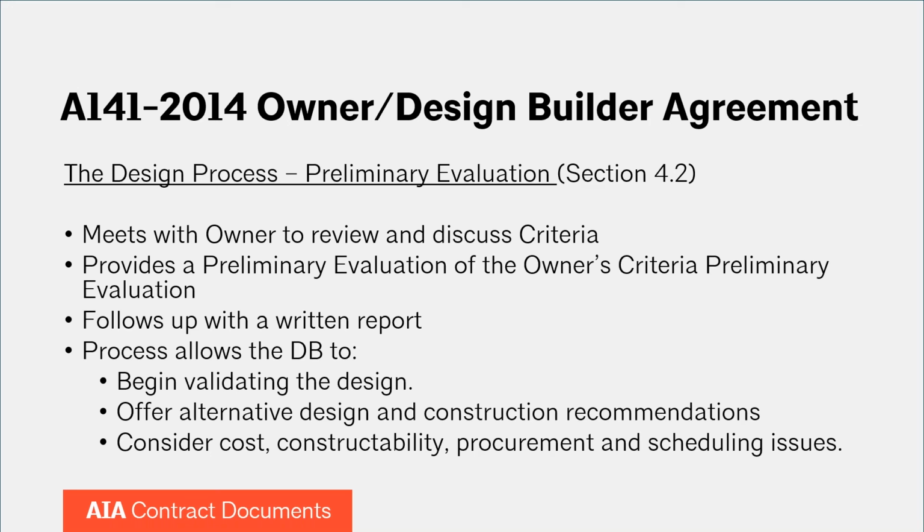And so, once you've had the preliminary evaluation, they'll move on to a formal written report. That is the deliverable that would come out of this process. Now, these early steps, like I said, are where you begin to validate the design. This is an opportunity to offer alternative design approaches, or maybe alternative construction recommendations, again with the end goal of getting to what the owner's criteria were going to be. And then this is when cost and scheduling issues and procurement can start to be factored into the design, as well as constructability. So this is where the dual benefit of having the design team and a construction team on the project from the outset really can show its value to the project.